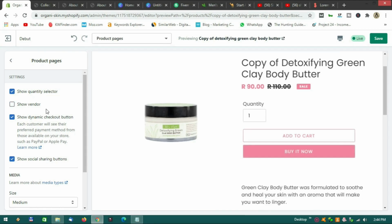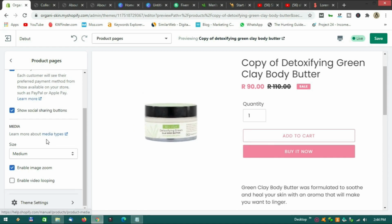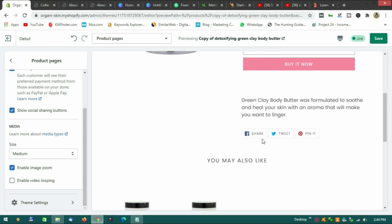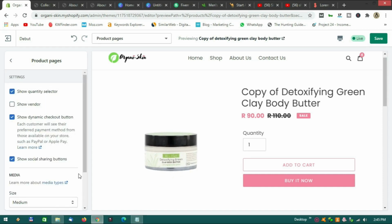I'm just going to go ahead and click on this one, show vendor. I don't want it. So dynamic checkout button is this one right here. I also want that one. And I also want the sharing buttons right here. It looks very cool, and it's pretty cool. I like it. And we also have this enable zoom right here, which we also like and want to keep.